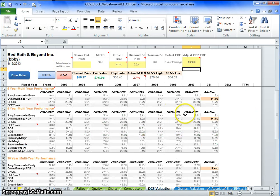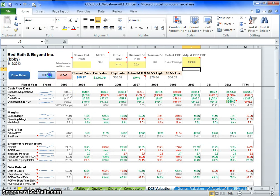So I'm going to hit my refresh button. Again, I get a fair value of 136.78 on that against my 56.27. It's telling me I have a margin of safety of 59%. So what does that mean? It means it's a buy. I've done both my owner's earnings and my free cash flow, and I've hit my margin of safety. This is telling me that given my parameters and my risk profile, this is a buy.